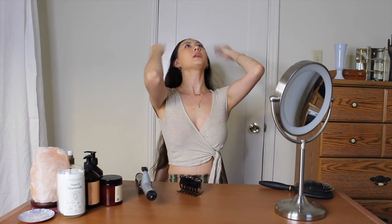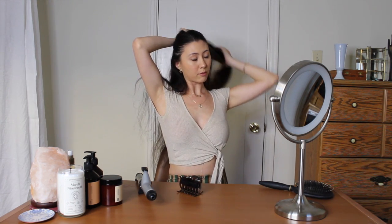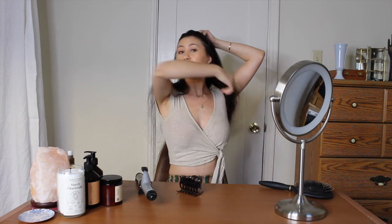The first thing that I'm gonna do is I'm just gonna split my hair and kind of put the top half up and away from the rest of my hair, so I can get to that under layer first and curl in sections. You want to put as little heat on your hair as possible for as little amount of time.